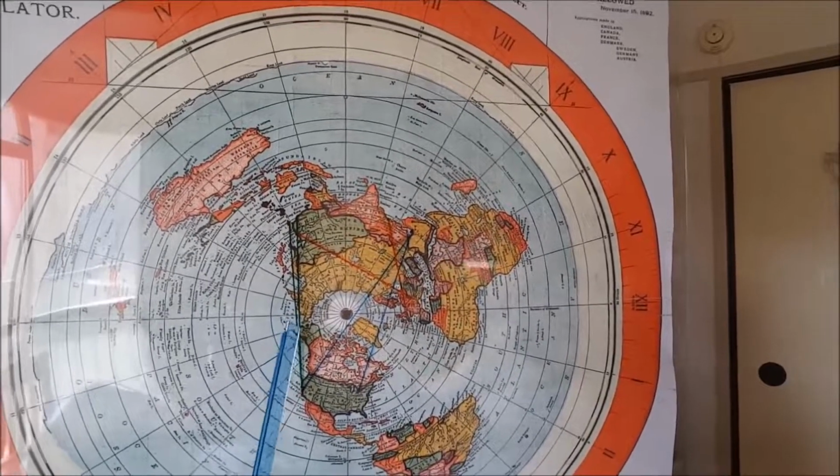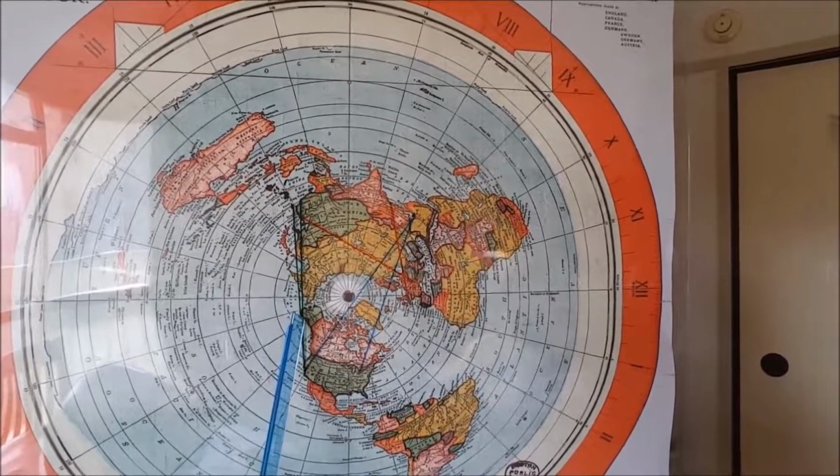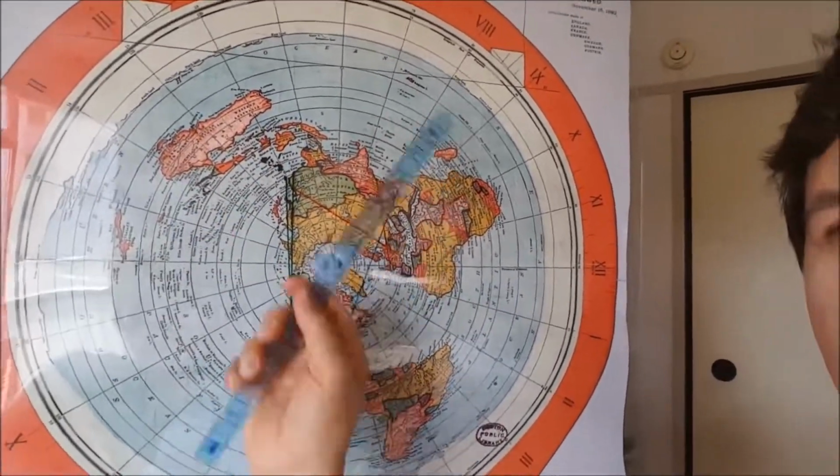So they made an emergency stop right here in Alaska. It only makes sense on a flat Earth map, not on a globe, okay? So this is the first flight. Let's talk about the second one.